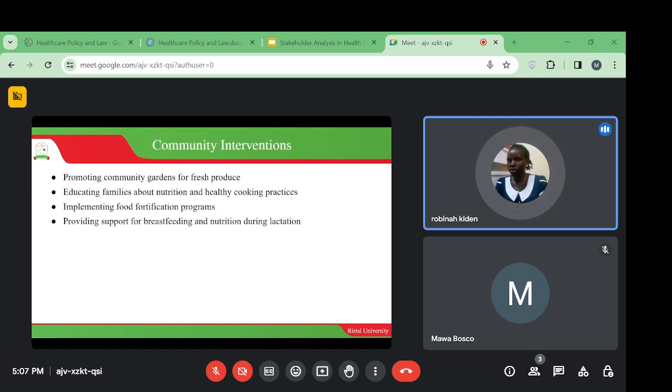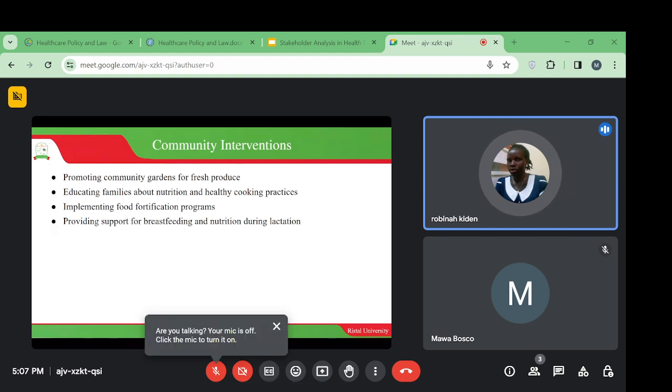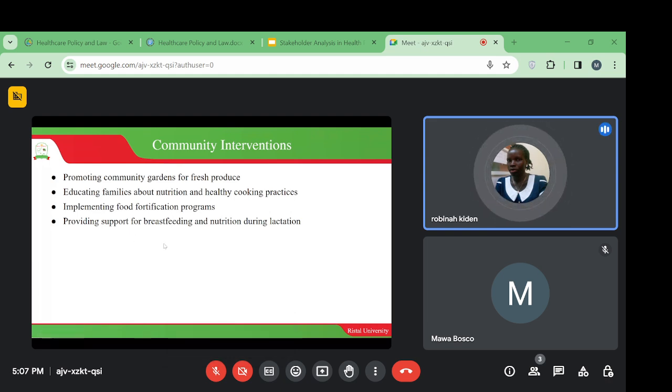Community interventions: promoting community gardens for fresh produce like fruits and green vegetables. Then educating families about nutrition and healthy cooking practices, because sometimes we end up overcooking things like the green leafy vegetables and we end up missing the vitamins in them. Implementing food fortification programs, providing support for breastfeeding and nutrition during lactation.